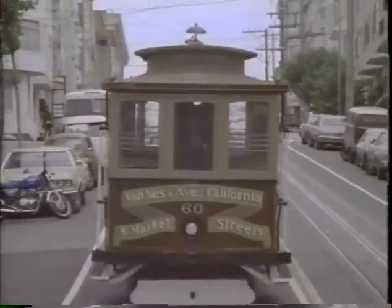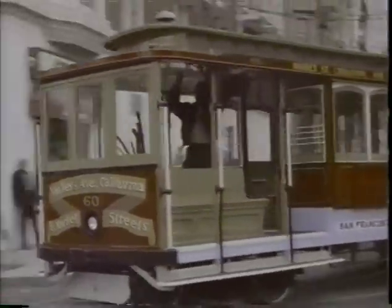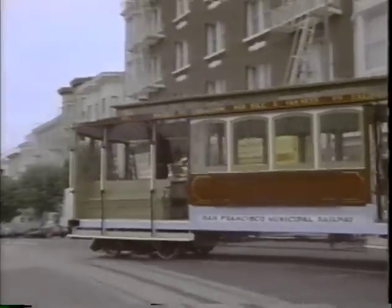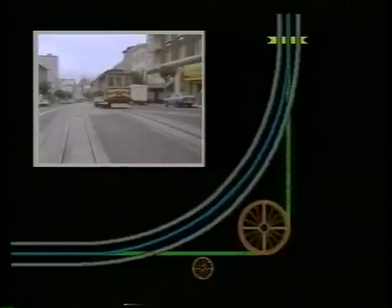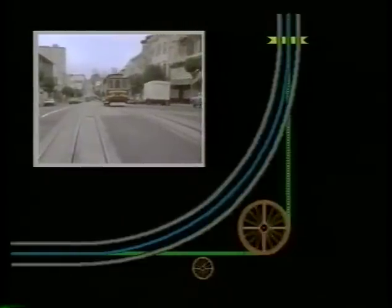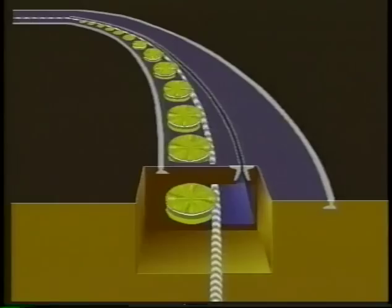We are now going to turn onto Jackson Street. There are two ways a cable car turns corners. The simplest is a drift or let-go curve. A car going downhill simply drops the rope, coasts around, then picks it up on the other side. The turn from Powell onto Jackson, however, is uphill, so a more complex system, a pull curve, is used.